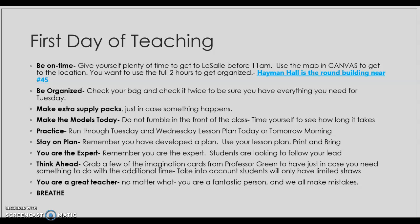The night before all of my lessons, I have everything laid out. Really try to be organized, be ready to go. Make extra supply packs. So when you get to LaSalle's campus and you're making the straws, always make an extra supply pack or two just in case.